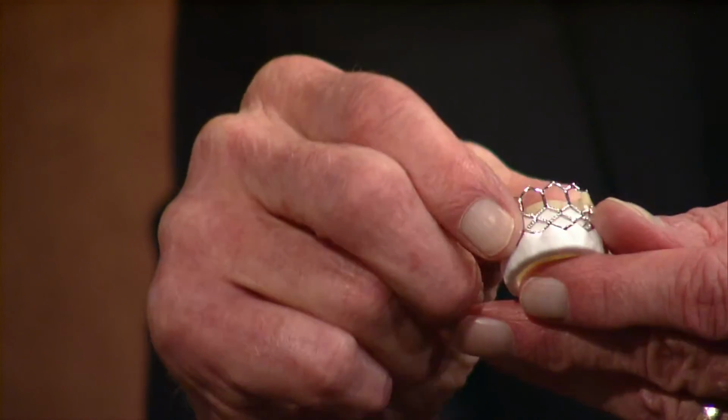How does it stick where you want it to stick? I would be afraid it would fly away. Yeah. Well, and they're very good about that. Actually, the valves are very well seated, and then they heal into place, and we've had excellent results. Now, when the heart beats, it's going to throw blood out through here. Correct. How long does this valve last?